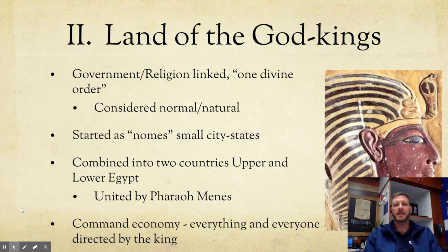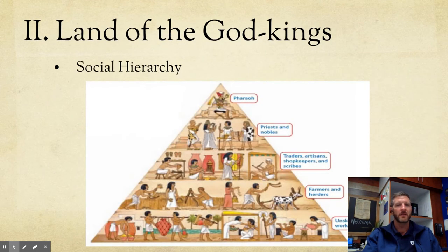Was set up as a command economy. And what that means is that everyone and everything was directed by the king. So again, that one divine order was the idea that the pharaoh had total control over his people, and that he was in charge of their housing, their clothing, taking care of the people, and in return, they served him and gave him absolute obedience as their pharaoh and their god. In other words, he could command what happened with the economy.